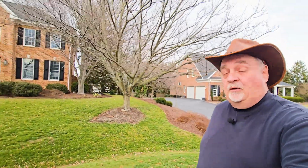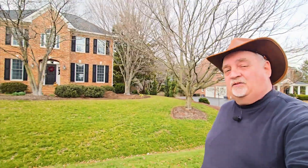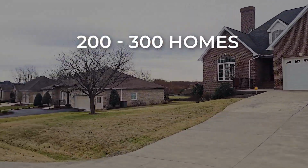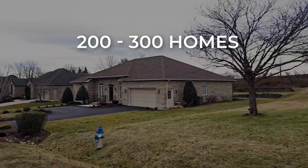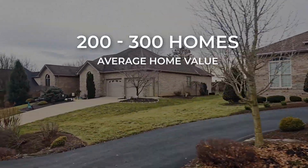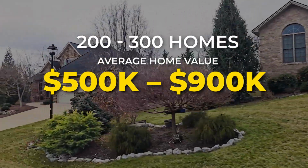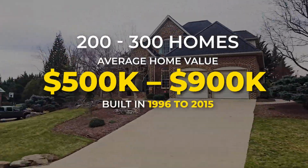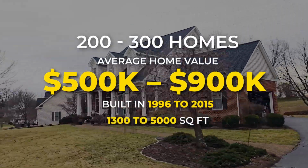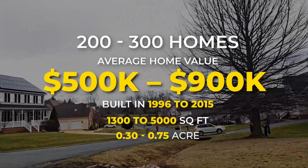So as far as the size of the neighborhood goes, it's big, but as you can see, things are laid out nicely. There are about 200 to 300 homes probably in this neighborhood. And as far as the build dates go, well, first of all, let me give you the values of the homes in this neighborhood, about $500,000 to $900,000. And the build dates are 1996 to 2015. Homes in this neighborhood have about 1,300 to 5,000 square feet of finished living space, and they sit on lots that are about 1/3 to 3/4 of an acre.